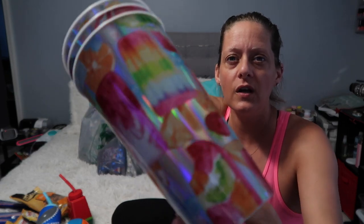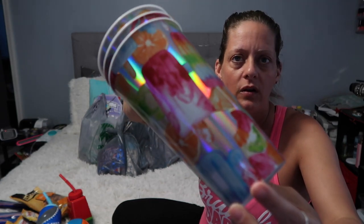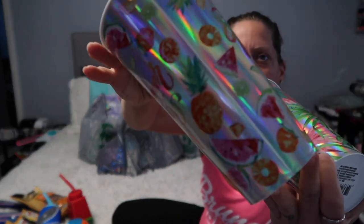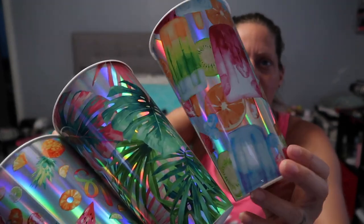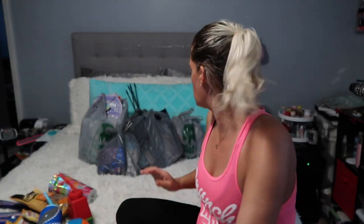I think these are so cute. This one has the popsicles. Look how cute that is. It's metallic, but then it has the sun going down. It's like weird lighting. So there's that one. This one just has the palm leaves, super pretty, and they're all metallic. And then this one says summer vibes and it has fruit all over it. Hopefully you can see these pretty good. I love the popsicle one. These can be for playing outside or for in the bathtub, rinsing their hair. We don't have a sprayer on the downstairs bathroom yet. So there's those cups, or like I said, just playing outside, playing in their water park.